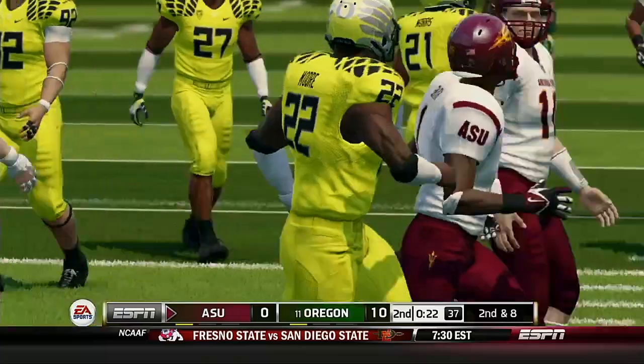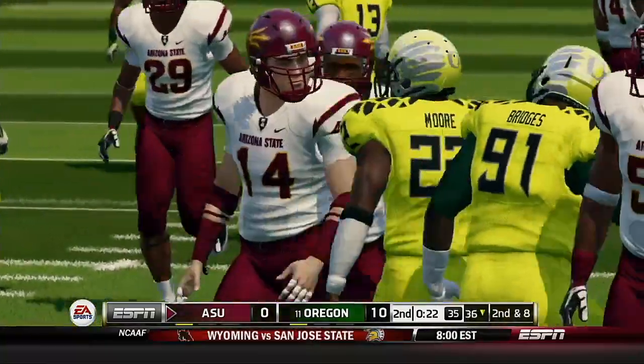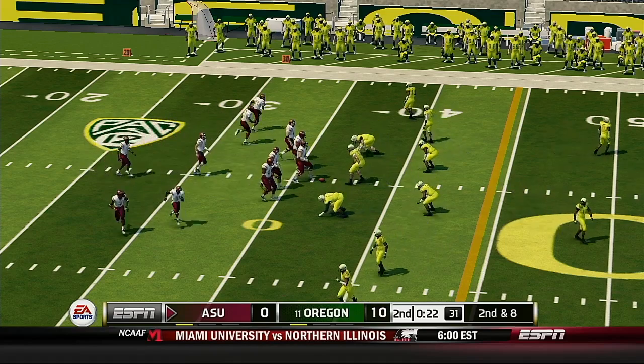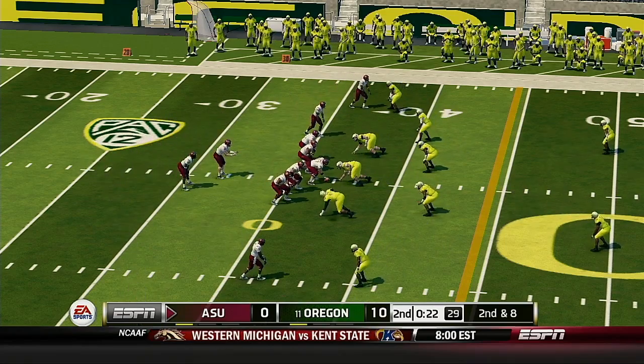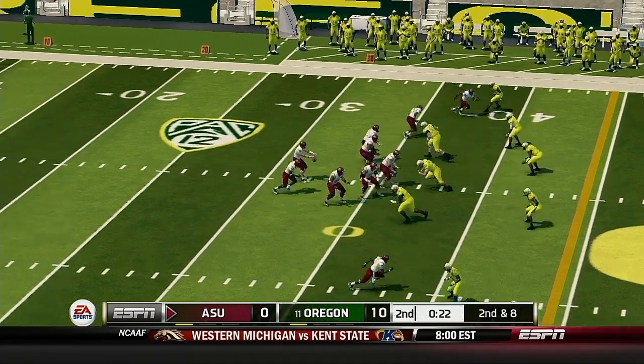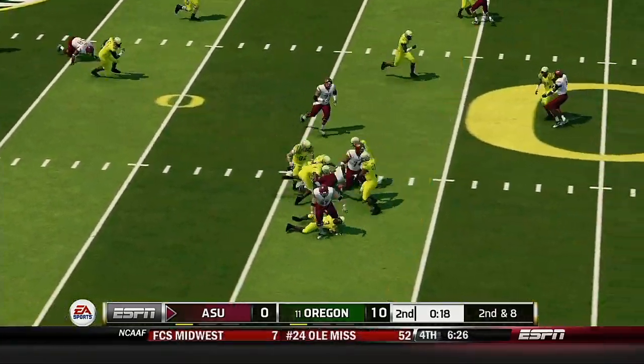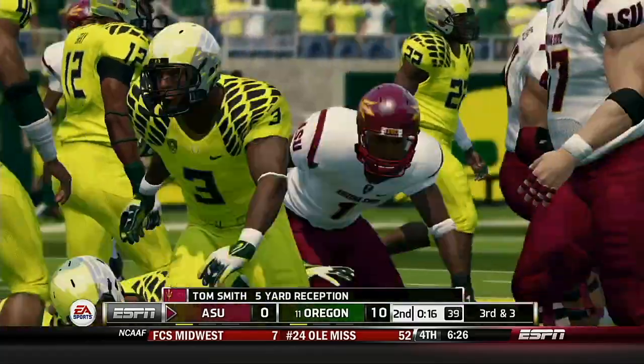This is the time to open up your playbook and do something unpredictable. So I'm not sure what they're trying to accomplish right here. It's second and eight. Ball on the 36. Flips it middle to the running back. He's tackled at about the 41.